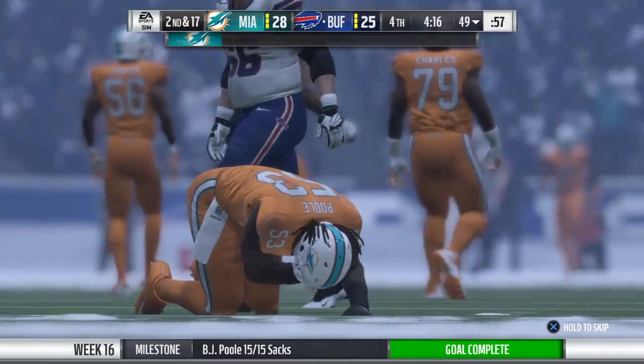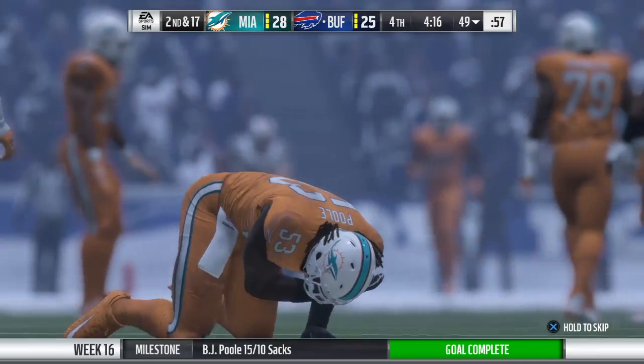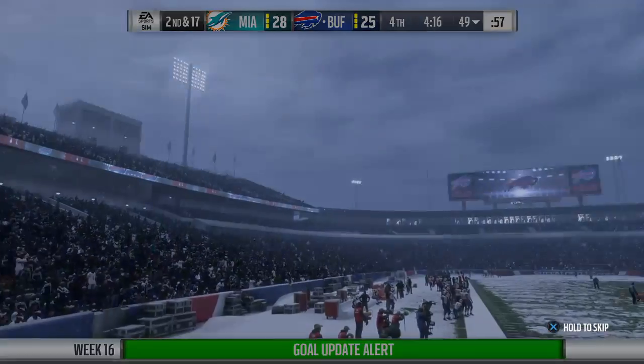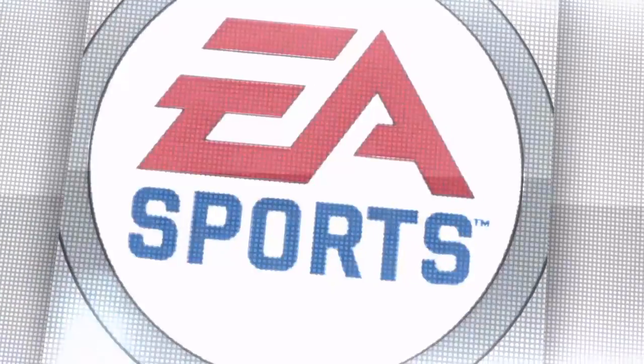Now a stoppage here as it looks like we've got a Dolphin shaking up on the play. And how might this affect him for the playoffs? We'll get a report when we come back.